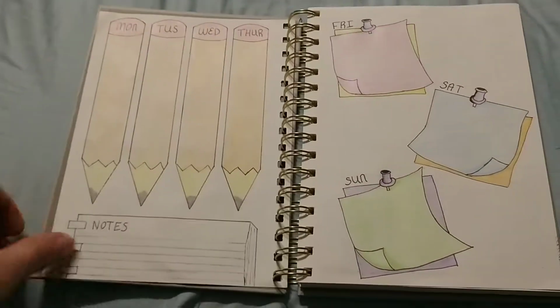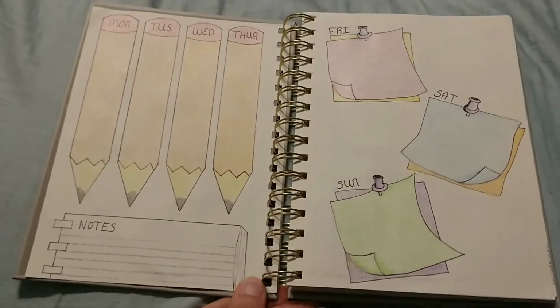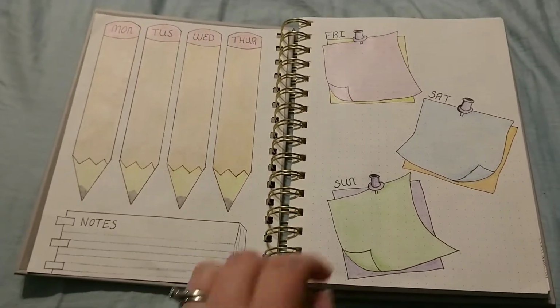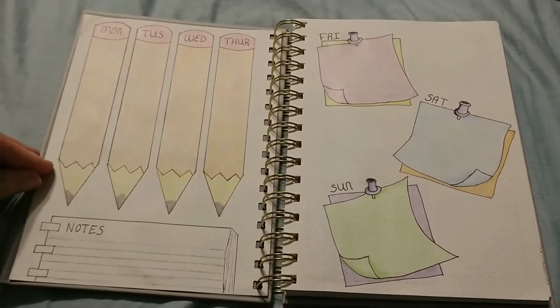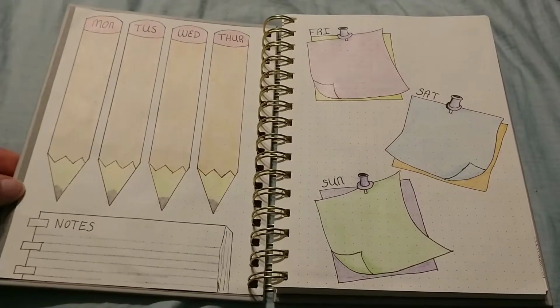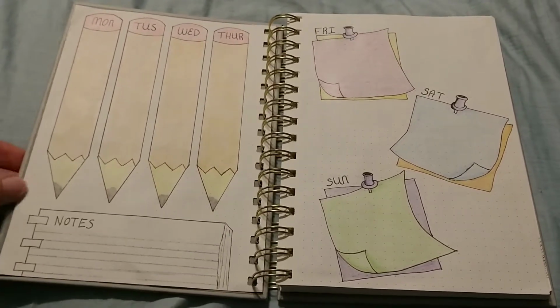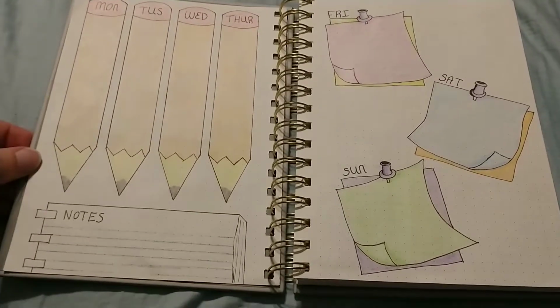And then this was the next thing I did. This is my first week in August, what I decided to do for it. Now, I did start August in the middle of August, so I haven't actually filled any of this in. This is just my practice for future bullet journaling to get me started.